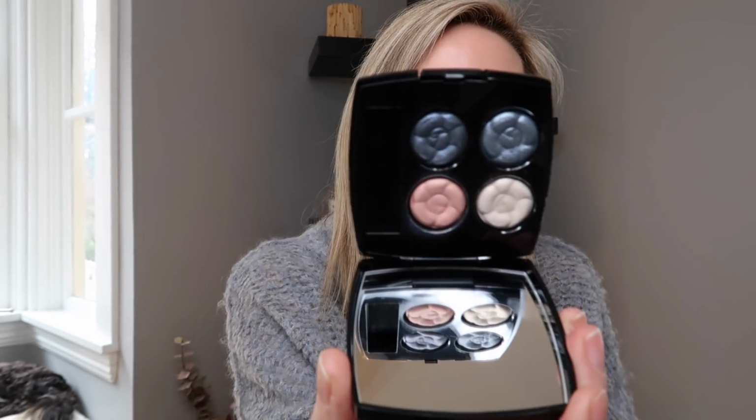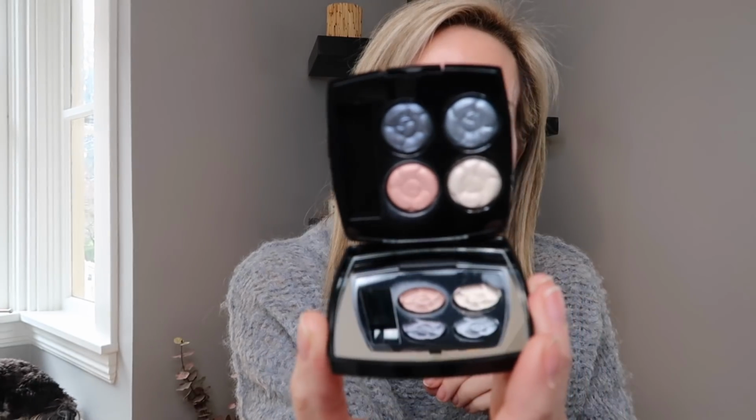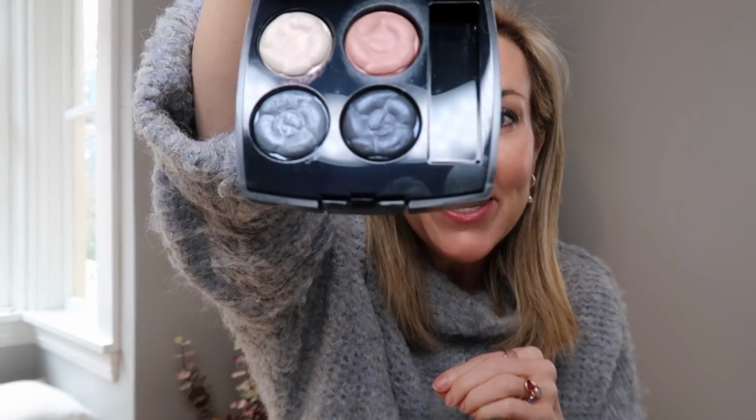And you guys, I picked up this little beauty here, and we are gonna use that this morning on my eyes, as well as one of their new lippies. So if you're interested in seeing how I got this look using some new fun products, then let's go ahead and get started. Okay, we're doing the full deal, you guys.